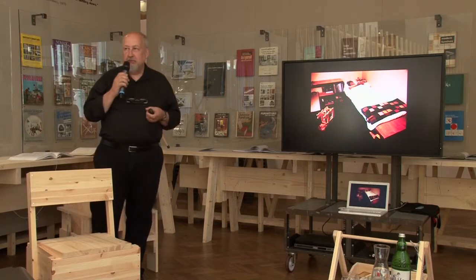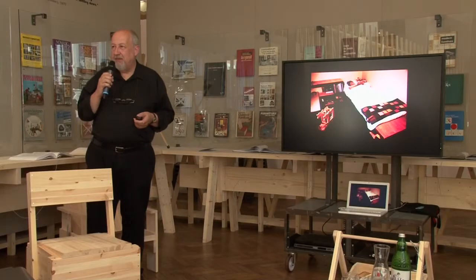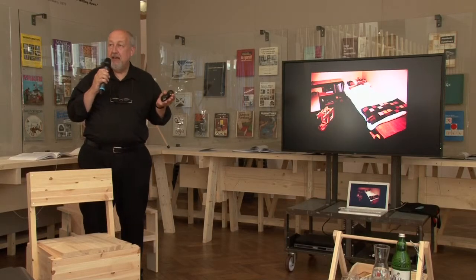And here is Michael's room with Michael in it. And again, we all slept on doors, and we had cubes, and just kind of lived that way because it was the easiest stuff to get and to move.